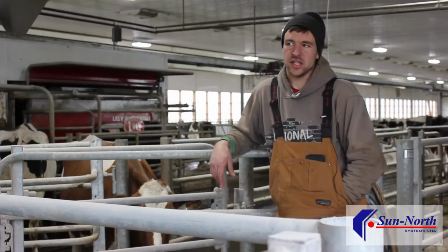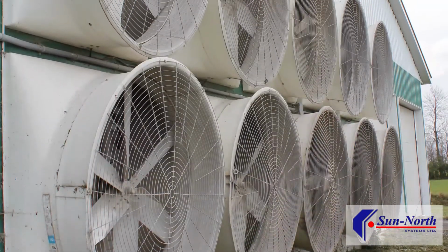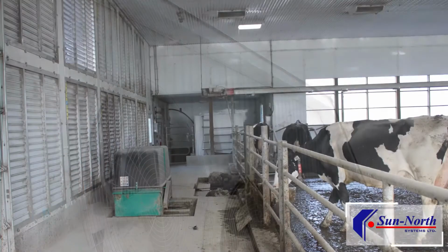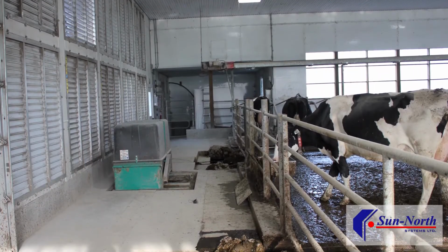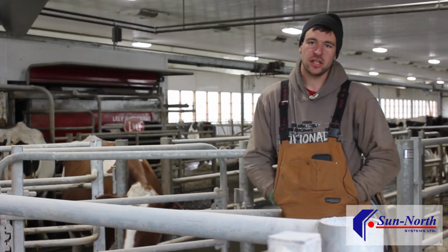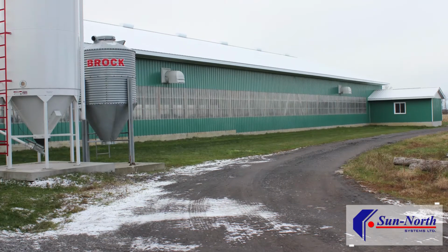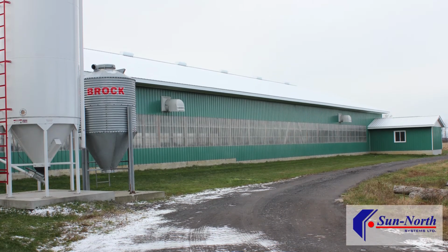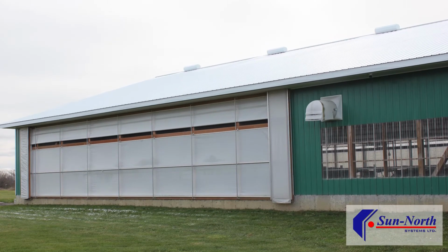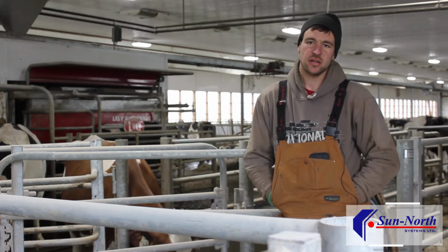So when we went to size our fans, I looked at Omafra and a couple other US university reports, and I knew kind of what I wanted. And when John came and made us a proposal on how many fans and the size of the curtains and the inlets, he was right on where I wanted. What we wanted for sizing, and that was important to us.